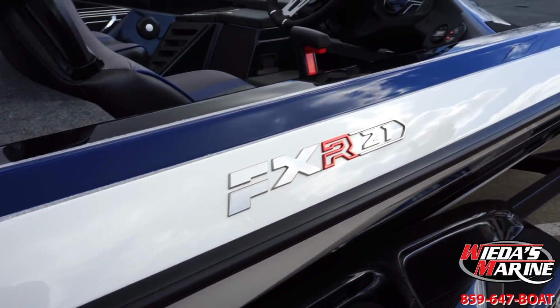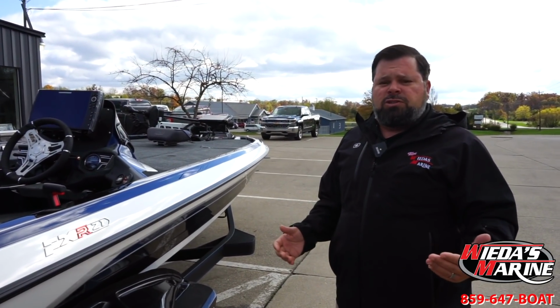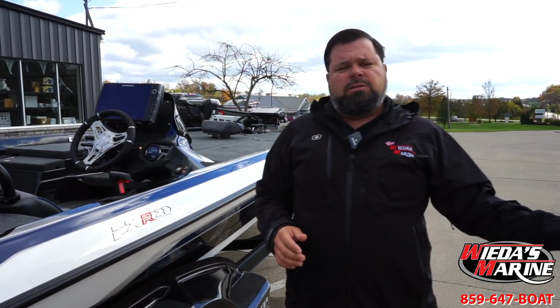Well, 2020 was the debut of the FXR, which was the first major hull change since 2010 when we came out with the FX that everybody loved. I have had 2 FXR demos since 2020, and I can tell you this is absolutely one of the best rough water boats on the market today, and by far it is the best handling, best riding, best balanced Skeeter that I have ever owned, okay?